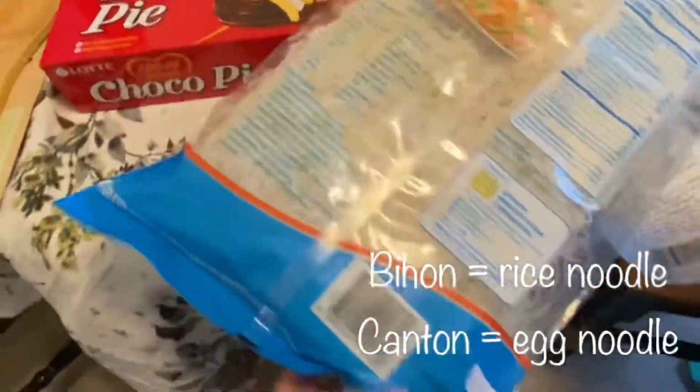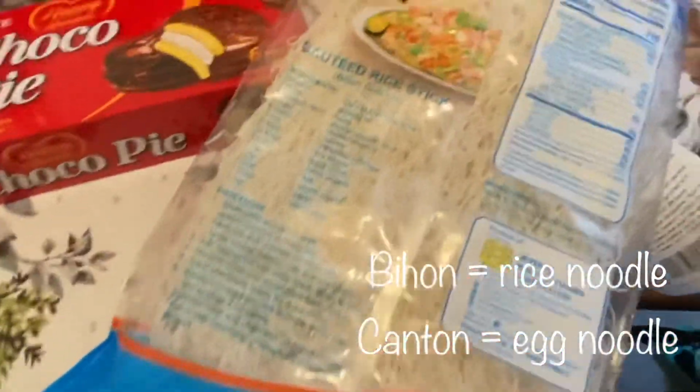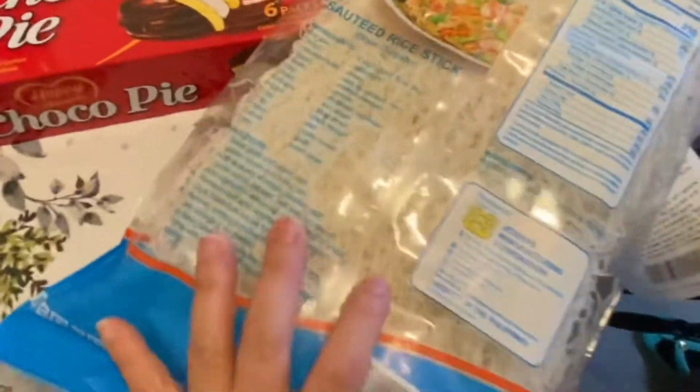Then the bihon or the rice stick, we use this for pancit. Some people use the batter noodles, but my mom wants to get this. So we have this for pancit for Jeffrey's birthday today.